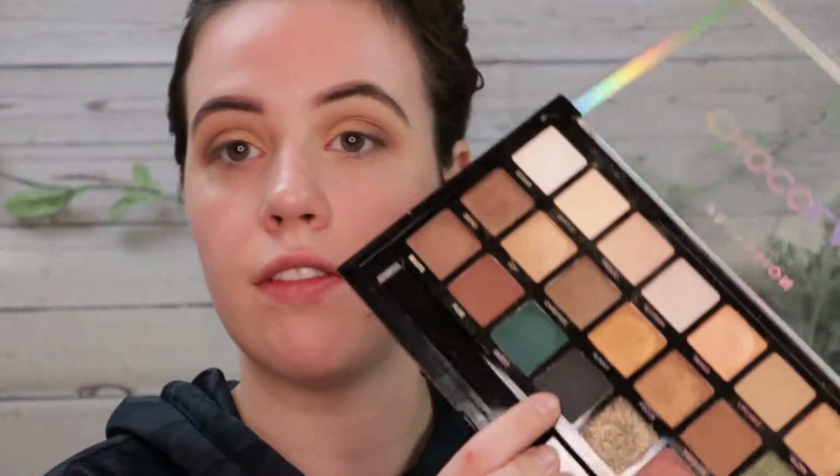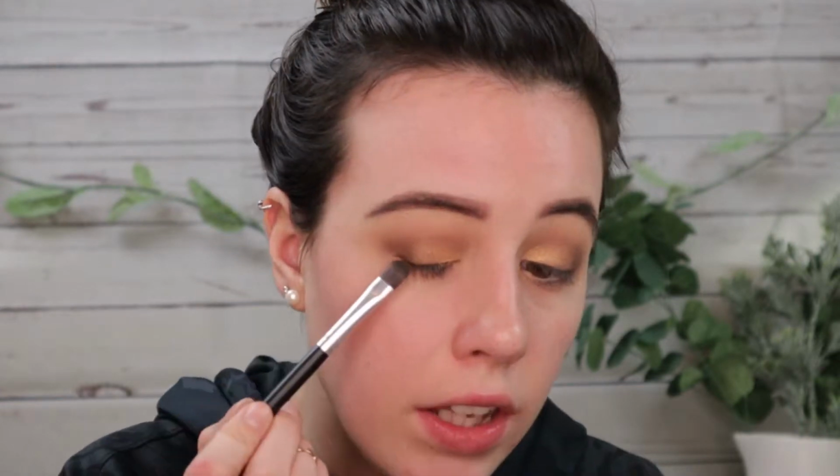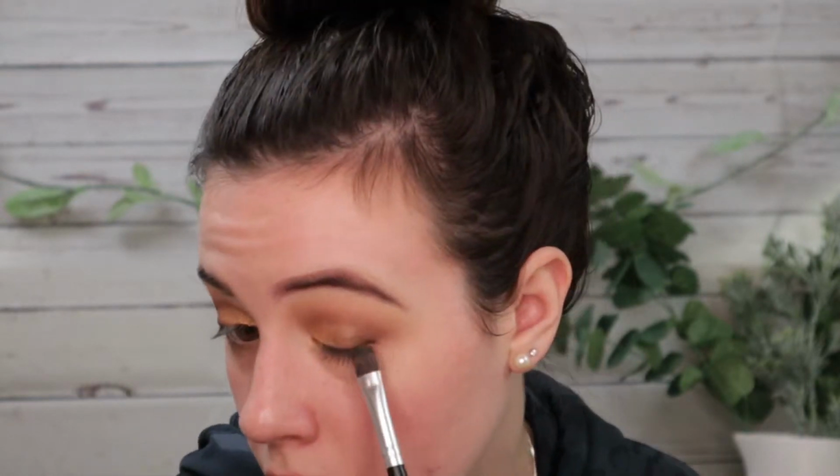Next, I'm going to go into VIP, this matte black shade here, just on a flat brush, and I'm going to put it in the outer corner of my eye just to further deepen that up a little bit. I'm just taking a brush with nothing on it and blending it. And don't worry about the messiness. I will clean it up in a minute here.